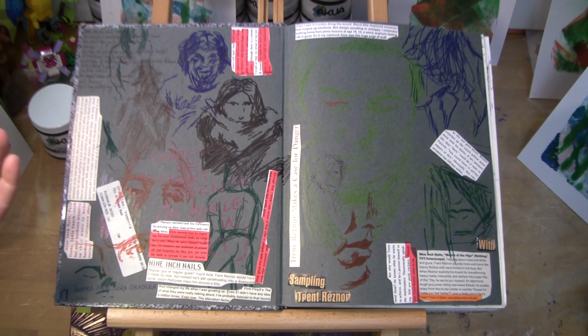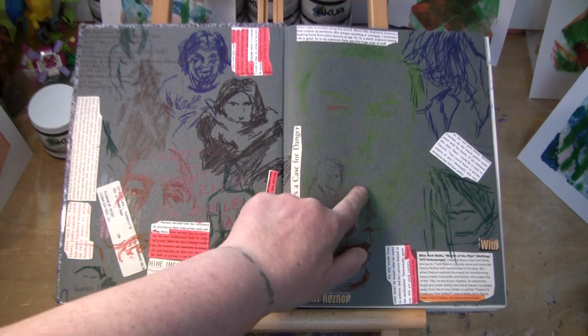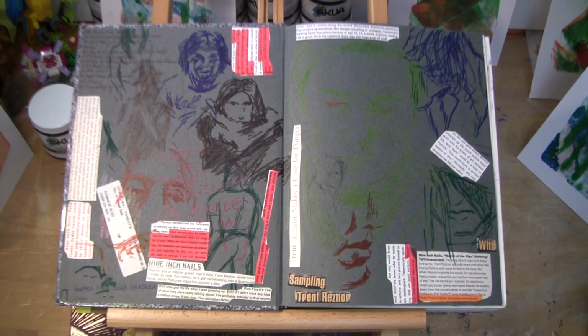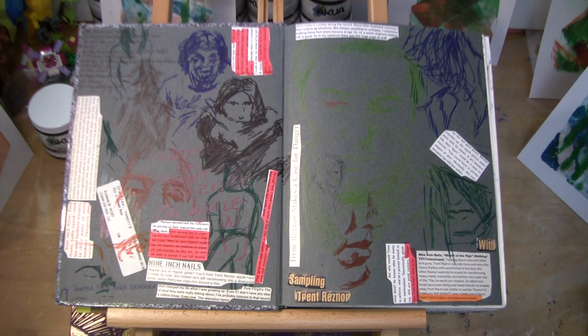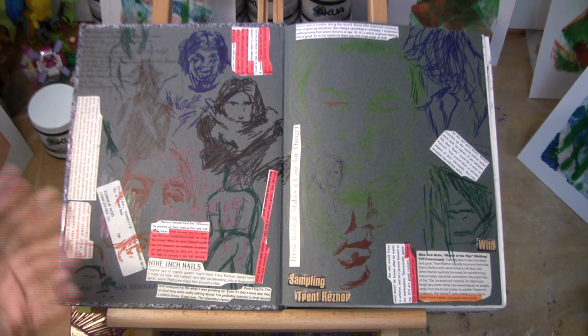This page is mostly marker. I think that may be crayon, feels like wax crayon. And a lot of collage. Because back in the day, in the 90s, magazines were cheap, even for the back issues. And I've always been a collector, so I used to buy like 3 copies, one to keep pristine for the collection, one to cut up for, you know, pinups for my bedroom walls, and the other to slice and dice for this sort of thing.